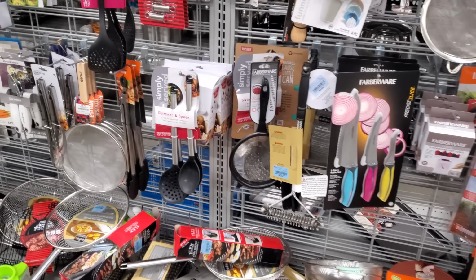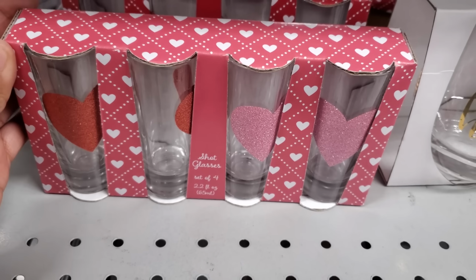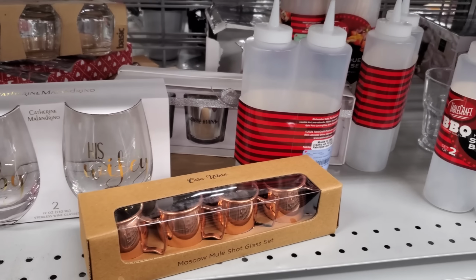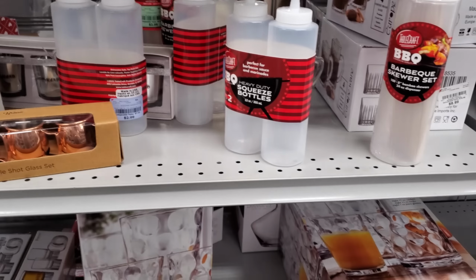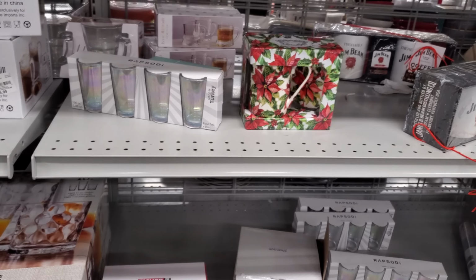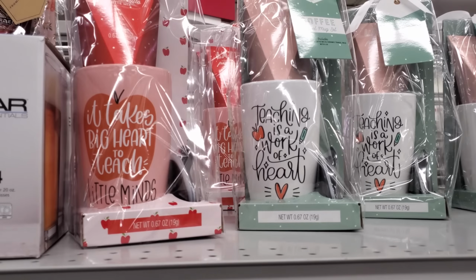This one is cute for $4. And you know what, let me put this back real quick. I found this Hershey mug, $2.99. I like the vintage. Few more glassware for Valentine's Day. We have her hubby, his wife. That's okay. Oh, nothing really too cool in here. Normally we could find really, really awesome stuff. These are like teacher gifts.